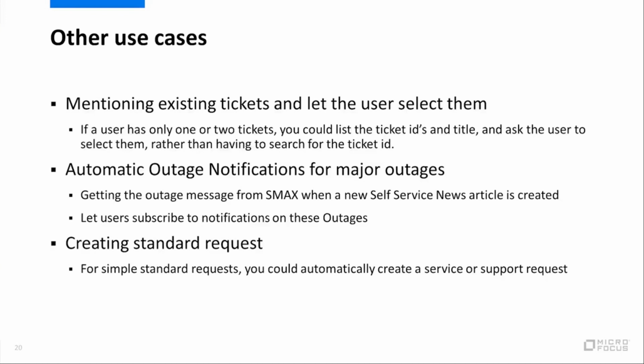All right, there are some other use cases that you could look at as well. First of all, you could mention the existing tickets and let users select them. If a user has only one or two tickets, and in my experience, in most cases a user only has one ticket outstanding, you could list that ticket and ask, is this the ticket that you're looking for? They can say yes, and then it will automatically connect them with that particular ticket without having to search for the actual ticket ID.